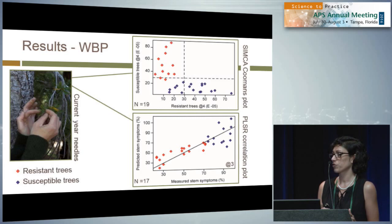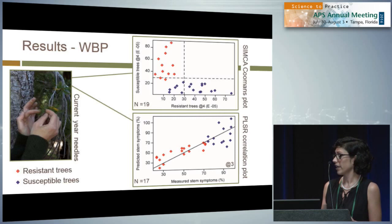And even more promising results were obtained with whitebark pine. In this case, we saw that the current year needles were the best predictor. Even though we had fewer plants in our model, just because in the park fewer plants were available in a reachable position, we had a very nice separation of the groups. More plants belong to the quadrants uniquely assigned to one phenotype, and fewer plants are in the overlap, which means the model was able to discriminate even better between the two classes. And in the partial least squares regression model, our correlation plot, we again have a very nice correlation between measured and predicted, in this case the stem symptom percentage. And again, this was obtained with only three factors.